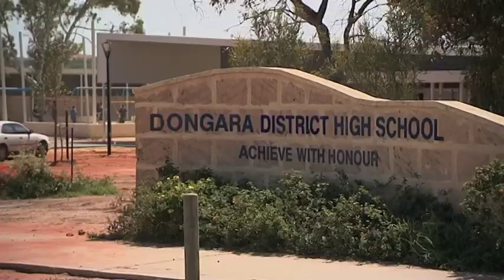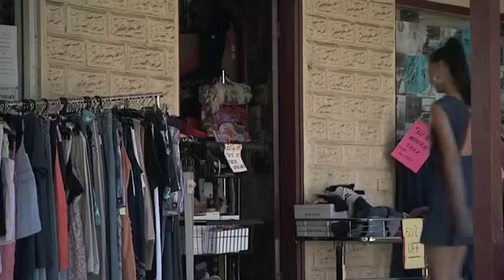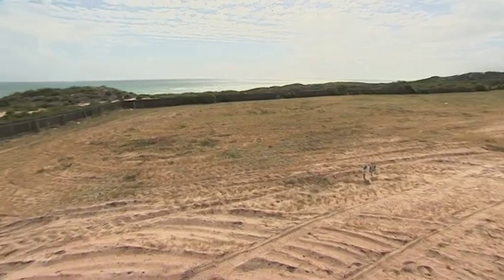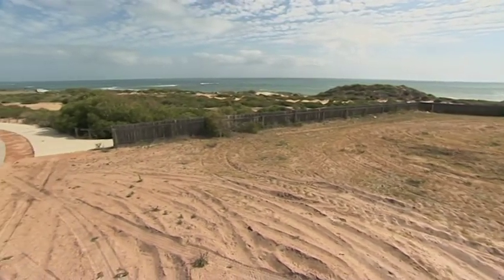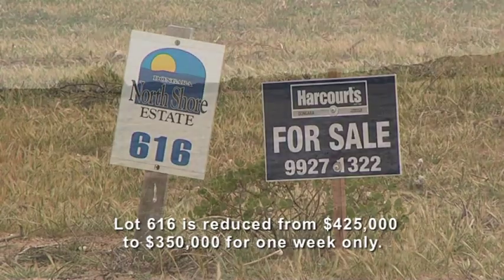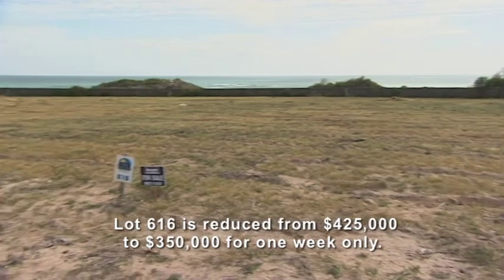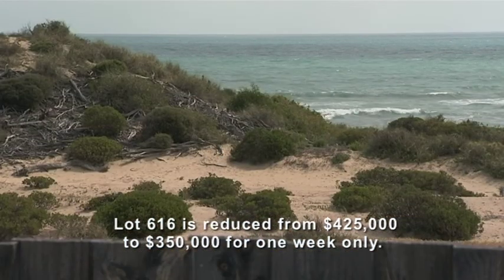Oh, it'd be magical. With a short walking distance to schools and shops, it's hard to believe how affordable these lots are. Prices start from as low as $225,000 with an average price of $264,000. And for 1 week only, this special beachfront block, Lot 616, is reduced from $425,000 to $350,000. So get in quick.